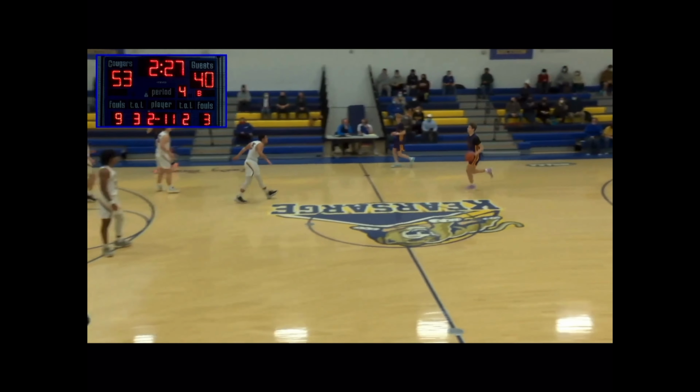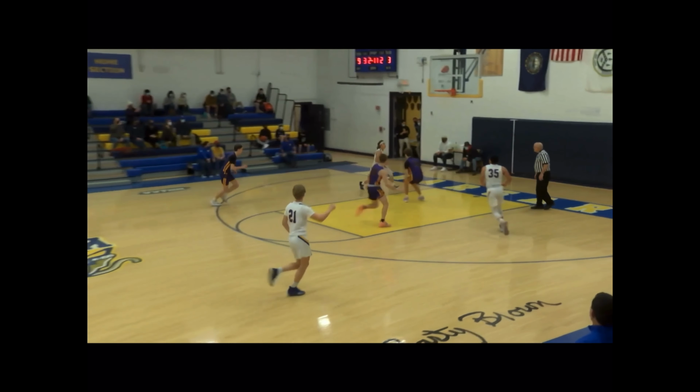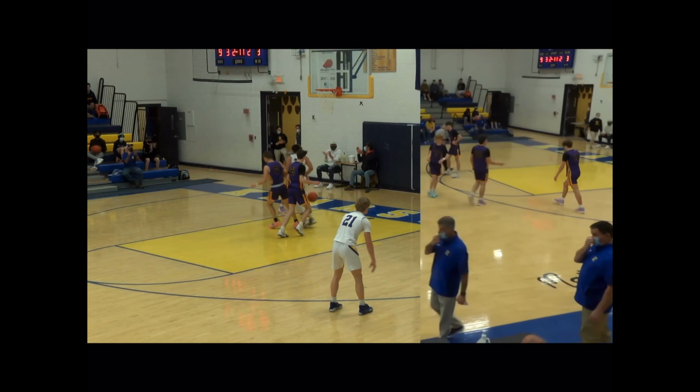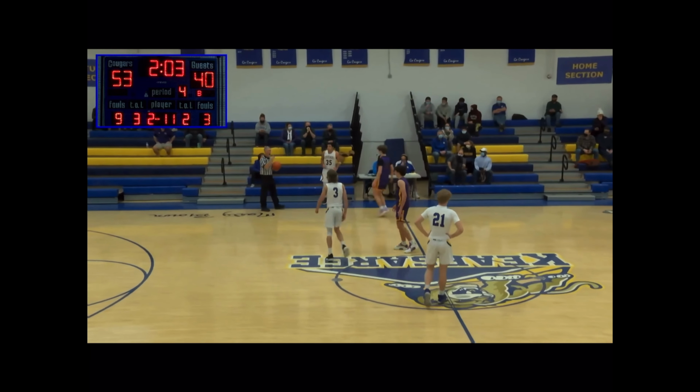Terrific offensive play by Sam Carl after a defensive. He's going to look here. Watch this play by Carl. That may have been the shot of the night for the Cougars. They made all those threes, but Sam Carl is now your game's leading scorer.